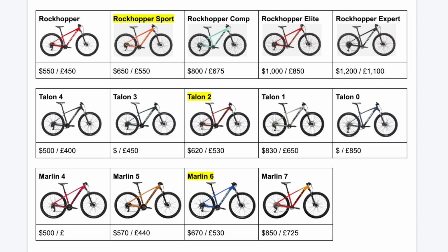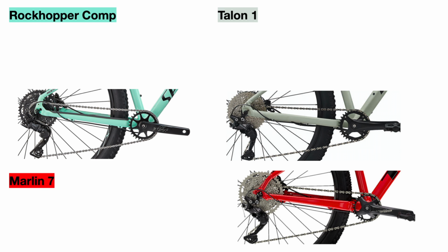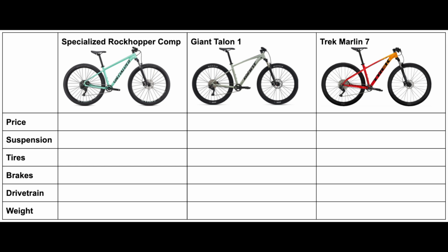the higher end models in this range, so today I'm going to be comparing and contrasting the 2021 Specialized Rockhopper Comp, Giant Talon 1, and Trek Marlin 7, covering everything from the suspension forks to the drivetrains, including all of the drivetrain components. I will also be filling out this table at the end of the video and talking about my thoughts on which bike is the best at the very end.